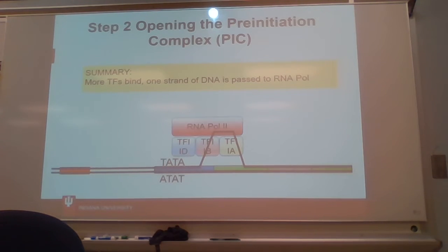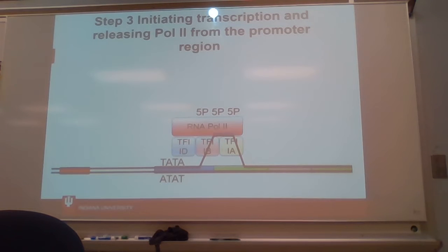Start the transcription process. Yeah, it's going to start adding complementary base pairs of RNA to that strand, right? Before it does that, though, we actually have to do some modifications to the RNA polymerase itself to get it started. What do you think P stands for?